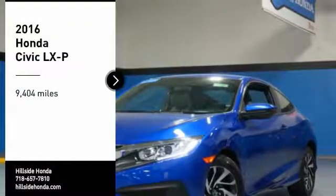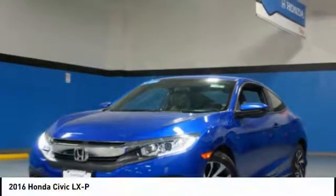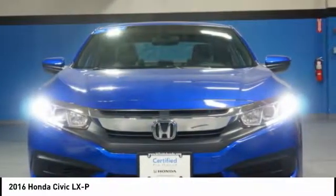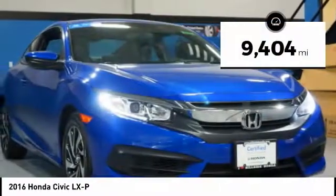Come test drive the 2016 Honda Civic. Practical, awesome gas mileage, and incredibly reliable. This vehicle has less than 10,000 miles.